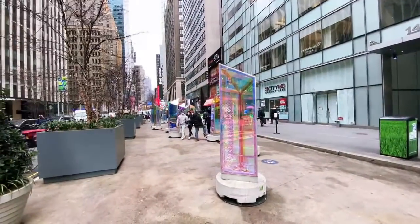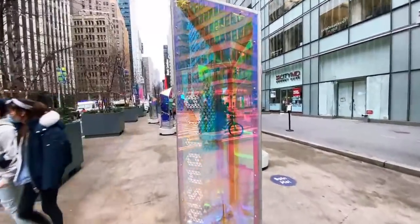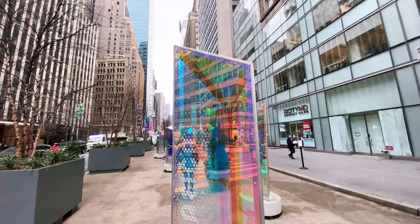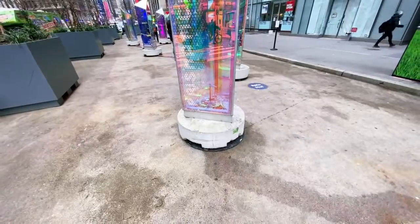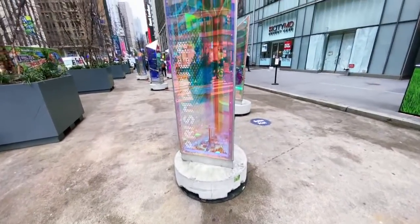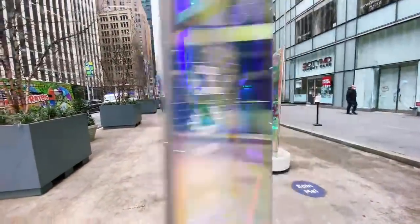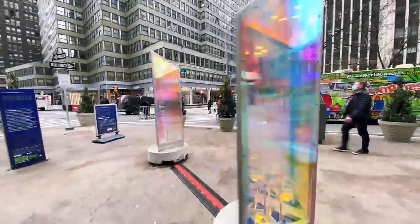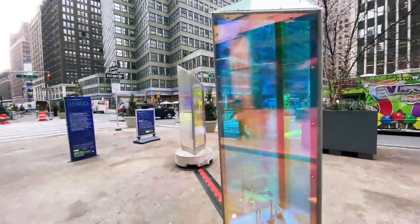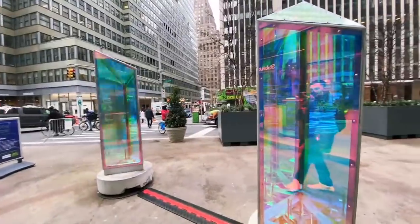So welcome everyone to Prismatica. This is an installation of 2 meter tall prisms on a device where they can spin around. So let's spin all of them, shall we? Look at that. That's so cool. I love that. So there we go.